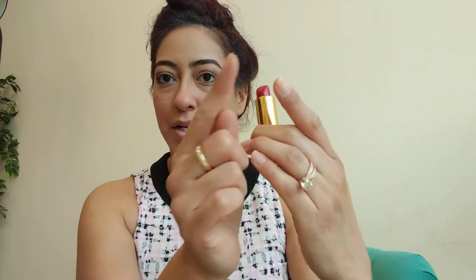So I think I will do red, because I can never stay away from red. I think I will do Kenley Red. So Besame has done this intentionally, where they've brought it up to a tip. So I'm going to outline my lips with that tip. And then, because I can't see, I usually just fill that in.